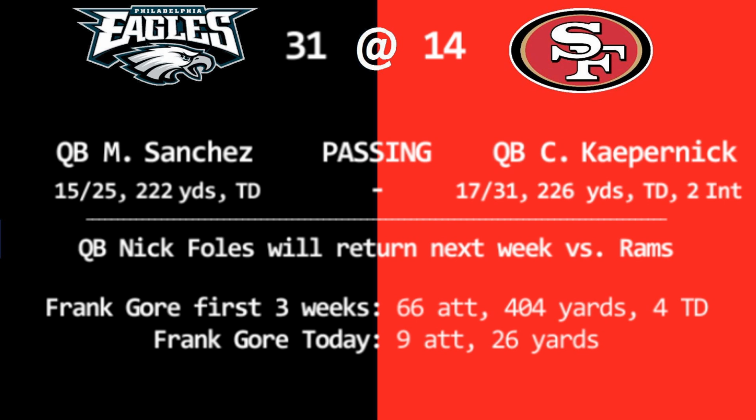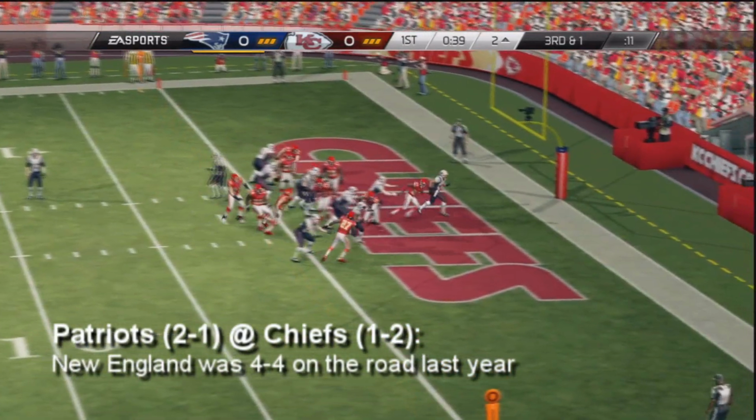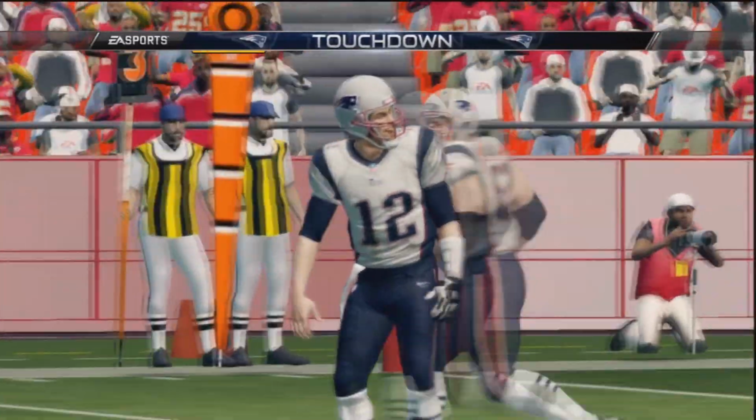Foles will return next week against the Rams, and boy, we can see Philadelphia actually go above .500 for the first time they do all season. A rundown of the remaining games as the Patriots at 2-1 take on the 1-2 Kansas City Chiefs.